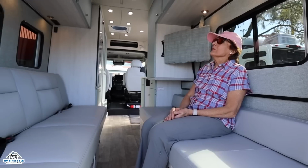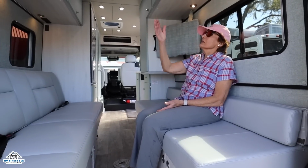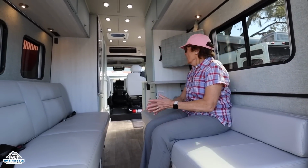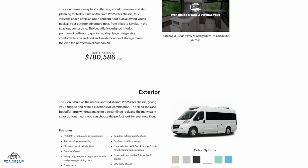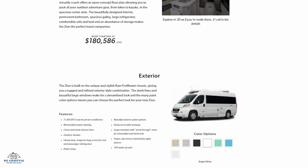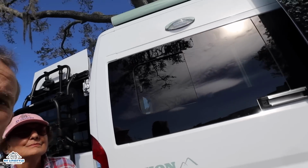This is the new Zion. Spiffy new colors. Good spiffy for you, Road Trek. And lots of storage up there. I really think this is fun. Road Trek has been around for decades now. They just make a really nice quality Class B. We've owned several of them in our past and have just nothing but great memories about Road Trek. It's kind of fun to see them here at the show.